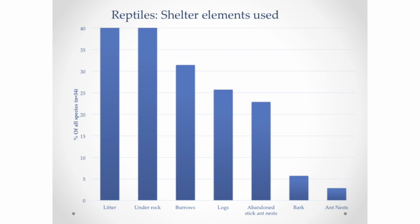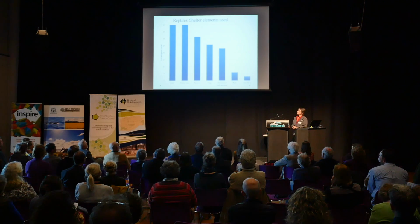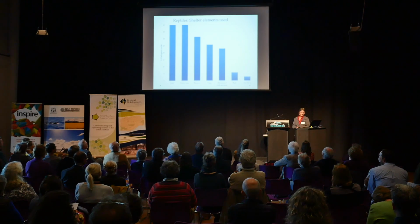And just as an example, looking at the 34 reptiles that we expect to return, you can see that about 80% of them use litter and they live under rocks or use rocks in some way. Now, as you saw in the previous slide, all the rocks have been cleared from the paddocks and they've been put into piles, which were also harbouring cats and rabbits and foxes if they were big enough piles. So we had quite a big job in front of us.